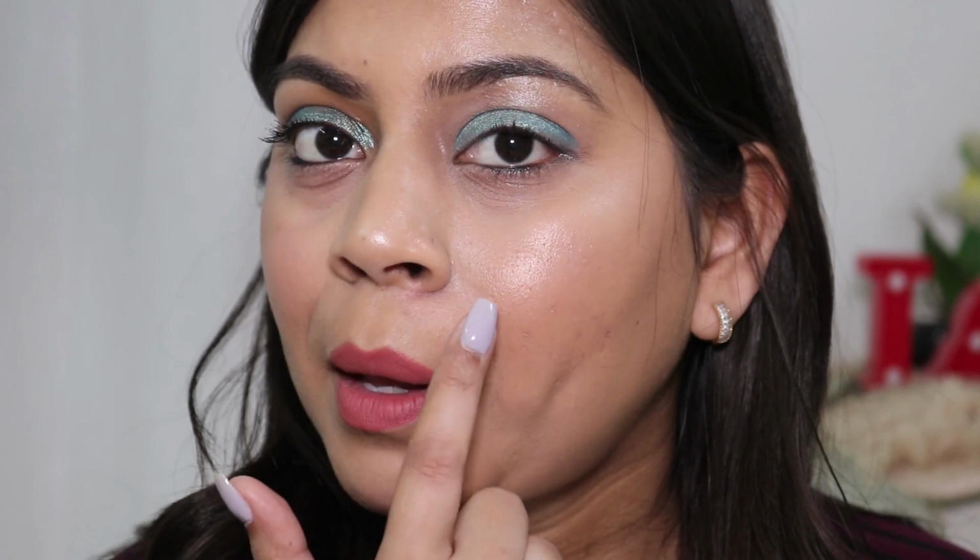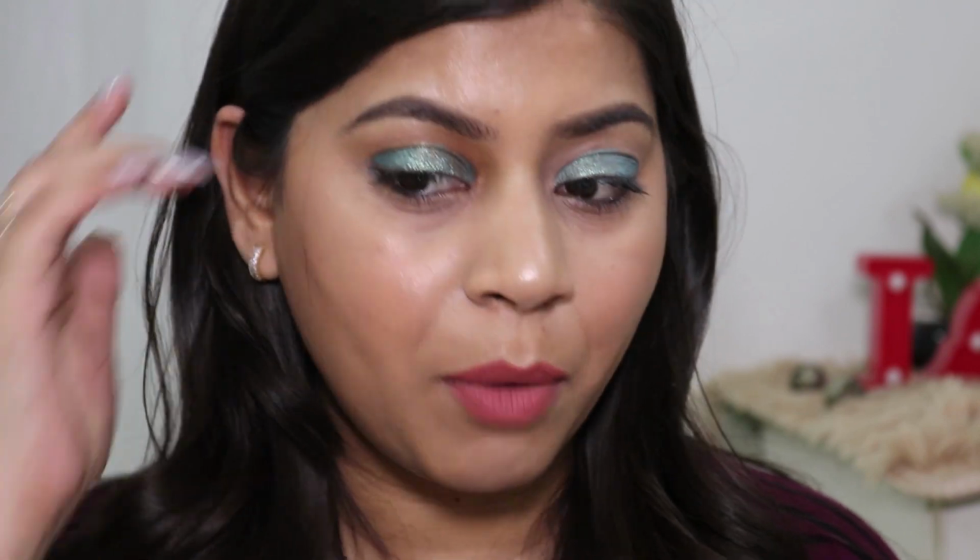So guys, this is my first check-in. It's been 5 hours since I'm wearing this foundation. Majorly what I see is that it's settling into my smile lines. You can see here that it's settling in my smile lines. T-zone is looking a little bit shiny. I didn't set this foundation using powder. I applied powder only on my under eyes. I didn't apply powder anywhere else. So I didn't set this foundation and it is looking like this after 5 hours.